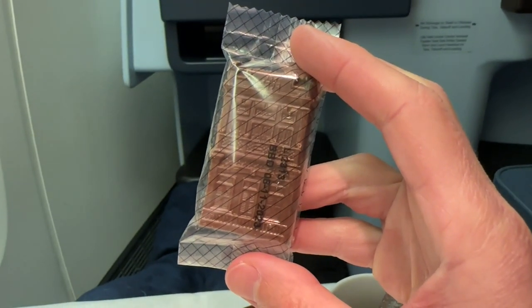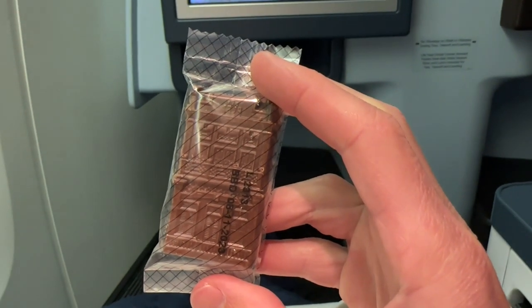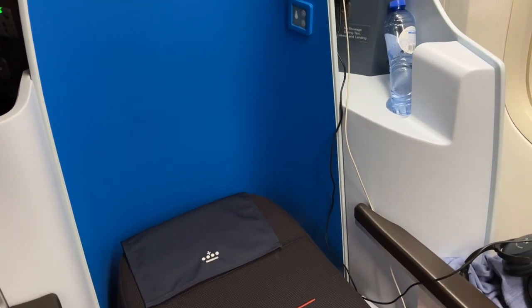And right before bed, they came around with these little Dutch house chocolates. Unfortunately, they only had milk chocolate. They previously had dark and white before they got to row 6. I guess a drawback of being all the way back here. But then it was time to set up the bed.